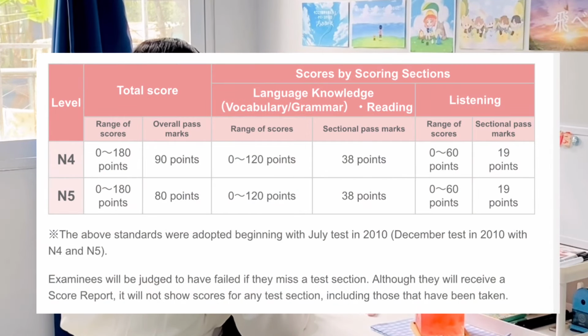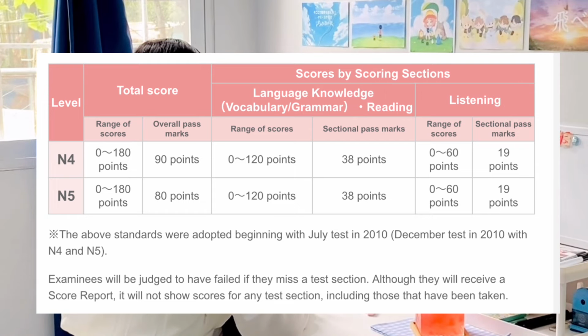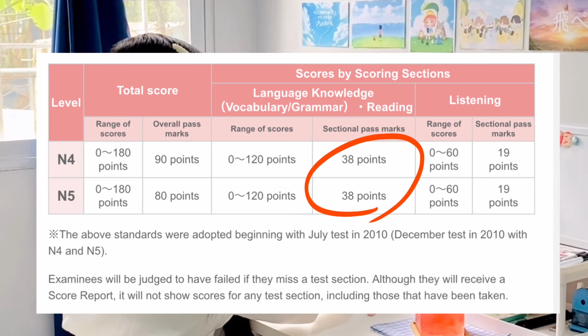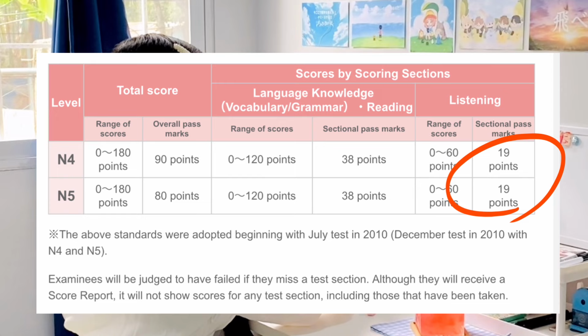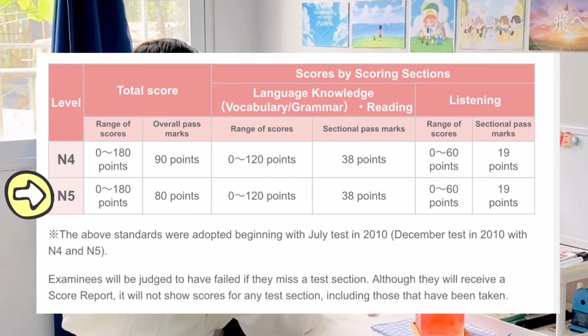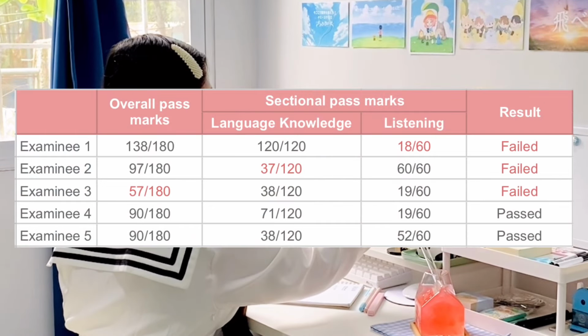To pass the JLPT, you need to pass both the sectional pass marks and the overall pass marks. For the sectional pass marks, you need to get at least 38 over 120 for the language knowledge and at least 19 over 60 for the listening test. This is applicable to both JLPT N5 and N4. As for the overall pass marks, you need to get at least 80 over 180 for the JLPT N5 and at least 90 over 180 for the JLPT N4. Here are some sample scenarios.